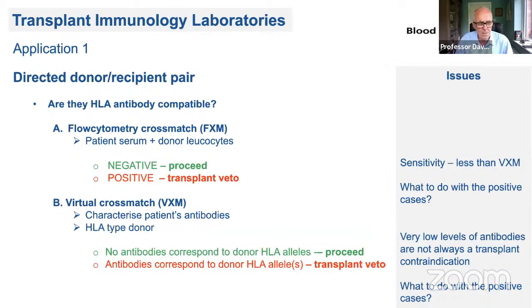Of course, the other issue is if these are positive and you just have one directed donor for a recipient, how do you then proceed? How do you then get this patient transplanted if their one donor is antibody incompatible?